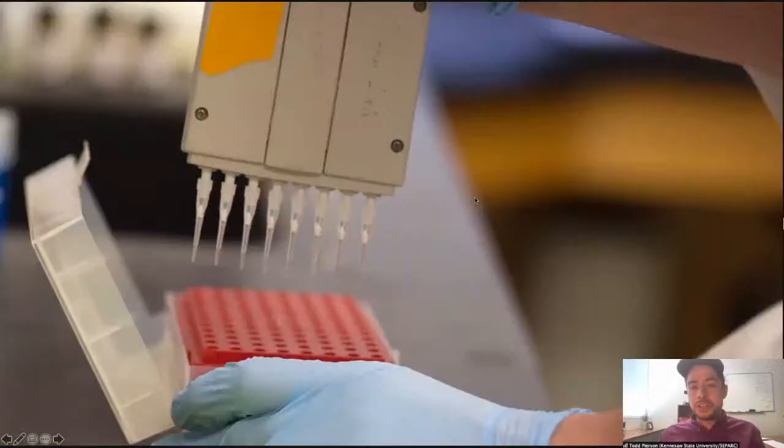Here's just a picture from the lab. Being a salamander biologist is not always running around in those beautiful Appalachian landscapes. It's sometimes long hours of moving small volumes of liquid around like this.